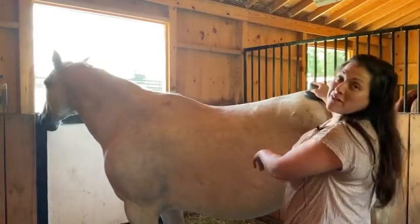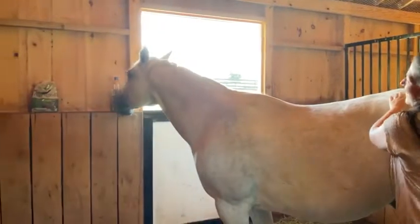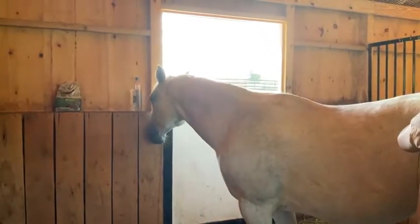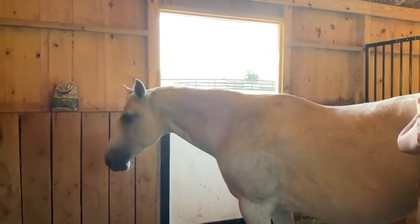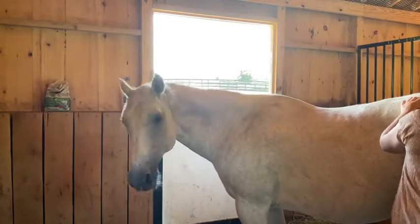Now, he moved because I have treats on the wall, and he knows where they are. Right, Tyler? That and your smart water over there, too. Yeah. I know, but you can't have that.